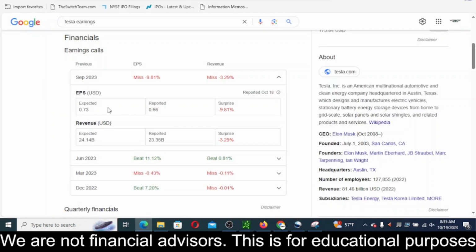So on EPS, the consensus estimate here was 73 cents a share, so they missed that by a decent amount here. 9.81% miss to the downside there, and then on the revenue, that was about a 3% miss to the downside. So the consensus was 24.14 billion. They came in at 23.35 billion.